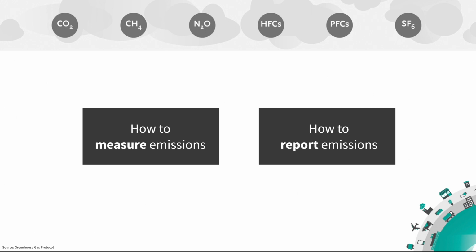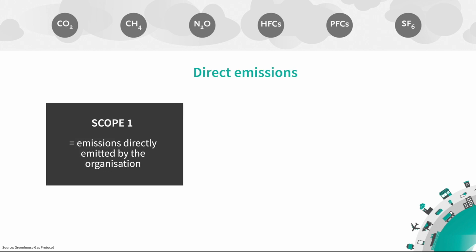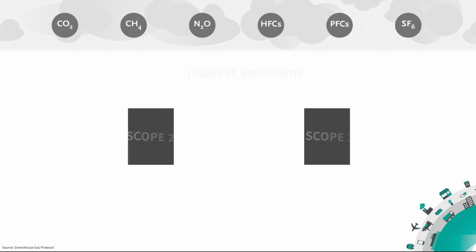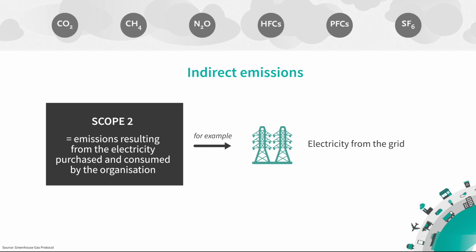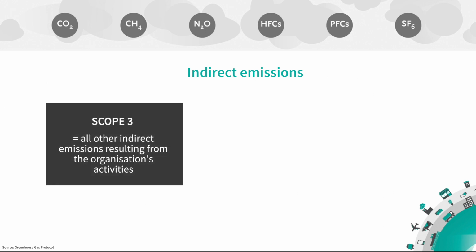It distinguishes three categories of emissions. Scope 1 emissions are those directly emitted by the reporting organization. For example, emissions resulting from the use of diesel generators or vehicles owned by the organization. Scope 2 and Scope 3 emissions are indirectly emitted by the reporting organization. Emissions resulting from the electricity purchased and consumed by the organization are classified as Scope 2. All other indirect emissions are classified as Scope 3.